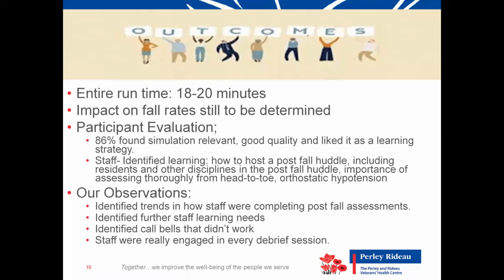As for our observations, we identified trends in how staff were completing these assessments, identified the staff learning needs, and we actually found certain call bells that weren't working on the unit. So that was a great thing to find out so we could fix that. Yeah, we pulled the emergency bell and then waited like 6 minutes. We're like, what's happening? Yeah, the call bell wasn't working. And then another observation that Daniela was talking about that we were really surprised about was how engaged the staff really was in every debrief session. Next slide, please.